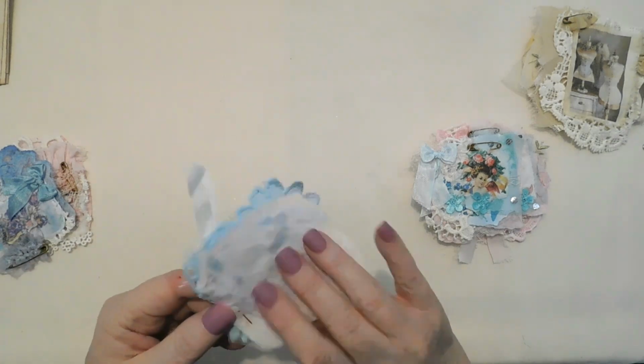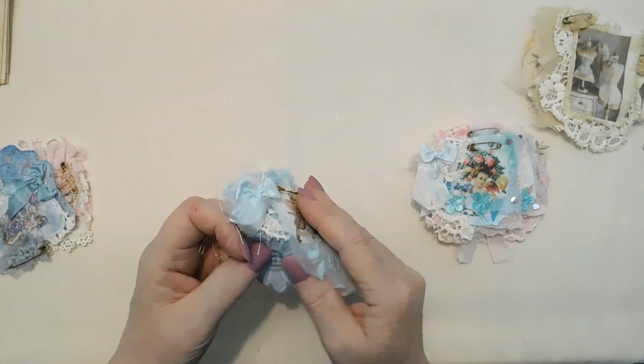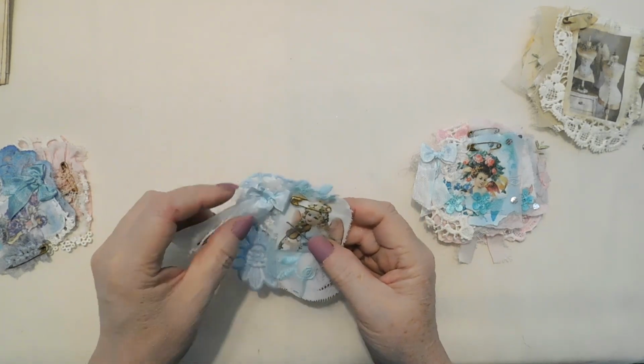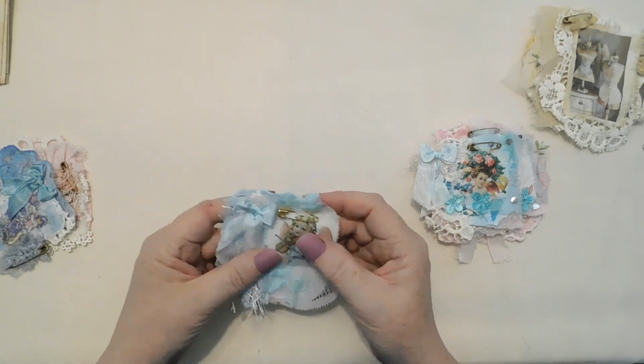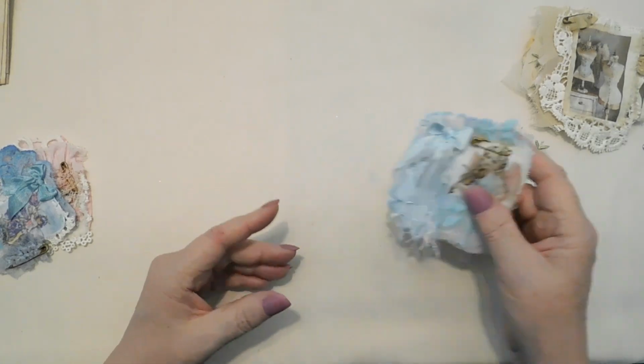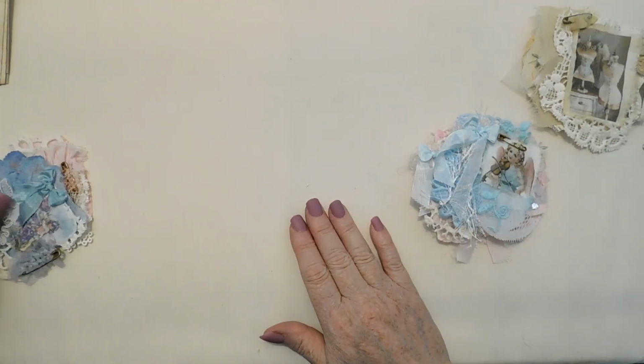I mean, you just take little pieces of lace and just layer them. And you print them out on fabric. I think the fabric looks the best on these. And it feels nice, too, you know, when you put it in your journal. I love the idea of rusty pins.